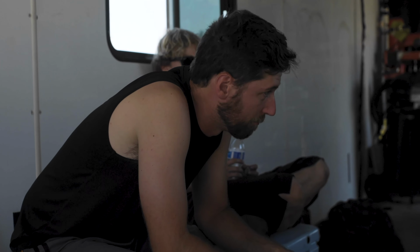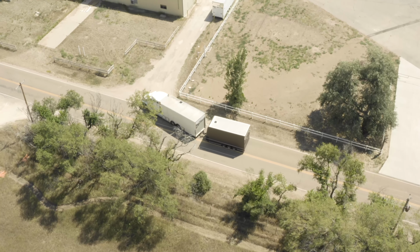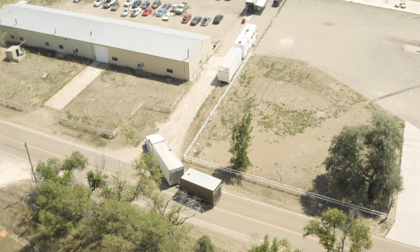I cannot believe my engine's in a box. What else can we do before he gets here, just so we're ready? Get tools laid out, but we're in pretty good shape.